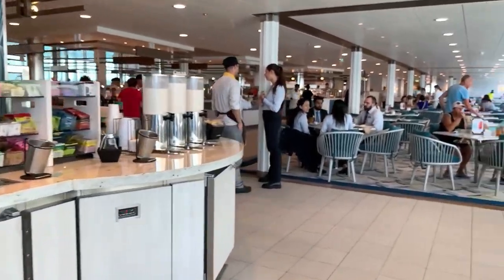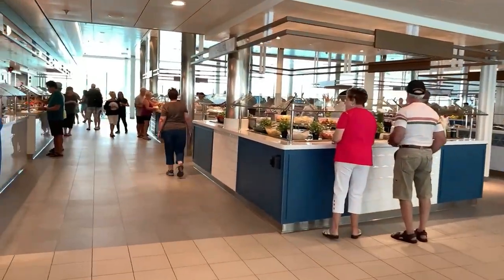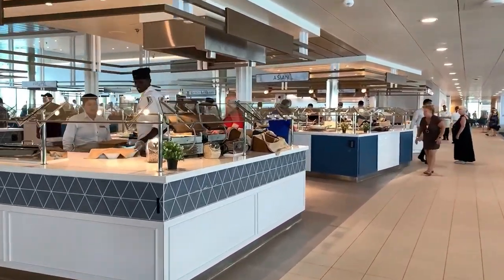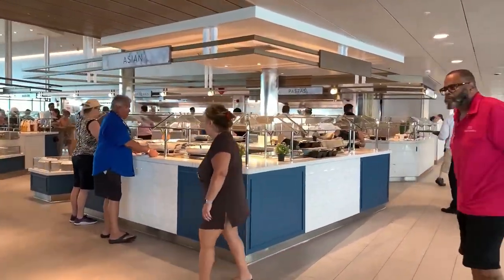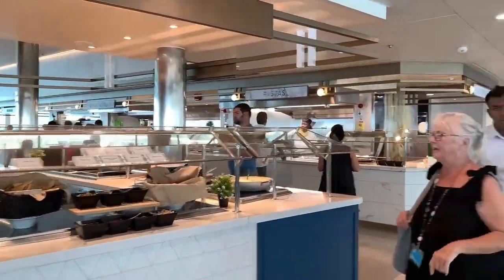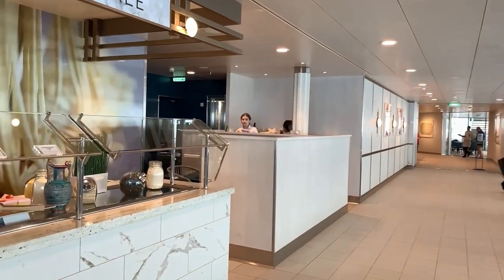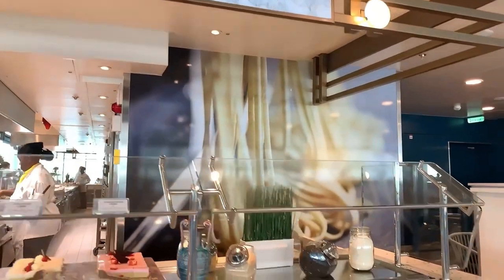Now we're coming up on the other side of the buffet and we are going to head outside, to the other side of the pool. These are more of the food stations in the buffet. There's so many varieties. Today they have gyros and kebabs. They have a pasta station. They have an Indian food station. They have a dessert station. They have a gluten-free dessert station.